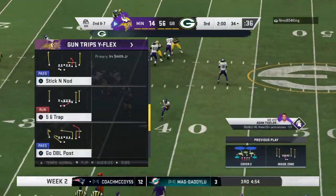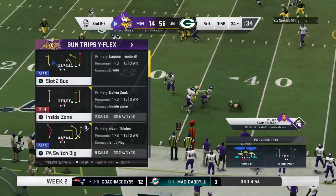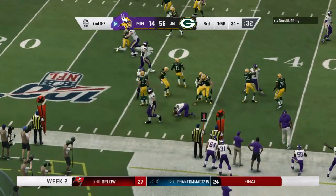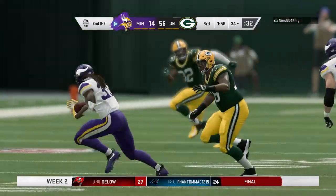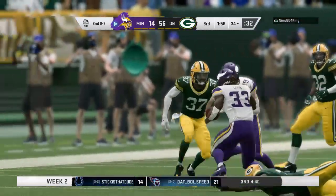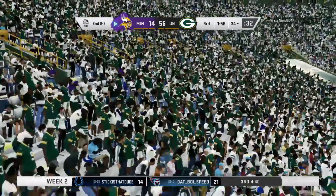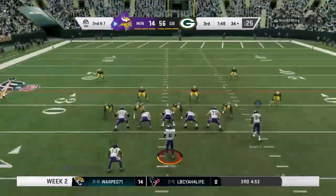Tough day, tough sledding right there, and it's been that way the entire game. Not a whole lot of room to ramble for him. Yeah, you're right. It's been that way all afternoon. Didn't get a whole lot better there. Three yards on that last carry.